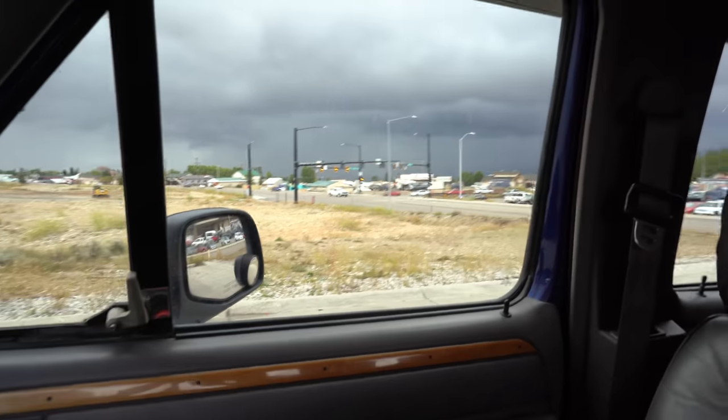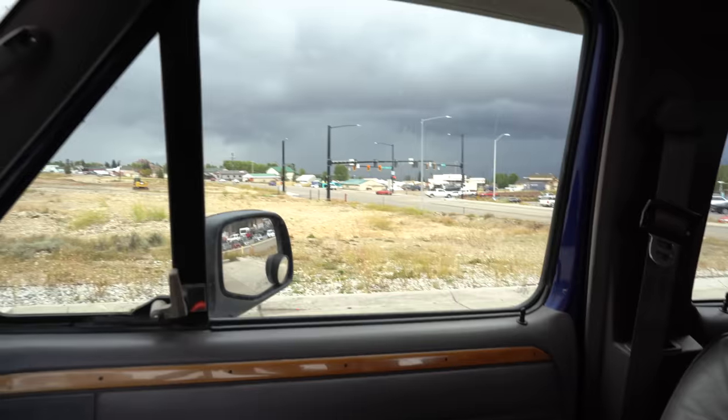And talk about getting off Mosquito Pass just in time. Look at that gnarly storm. Holy crap. Let's get out of here.